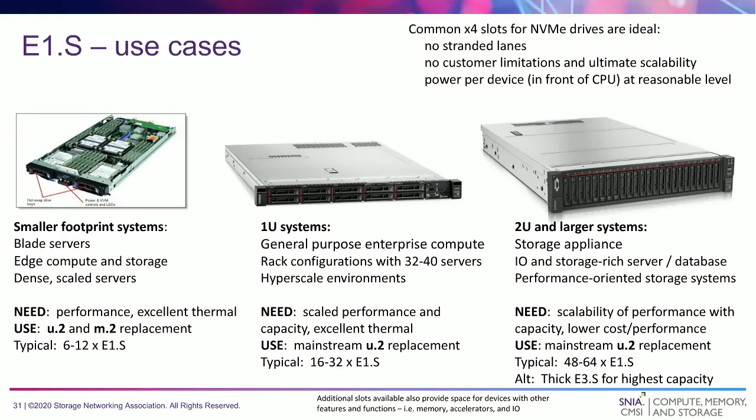And then that's really something where you're again looking for a U.2 replacement. One of the alternatives we think at Lenovo that may be used there as well is E3.S. So we see one variant of E3, especially the thick E3.S, is really interesting for the highest capacity. Where you want to scale capacity beyond the performance you need in a by-4, that's very useful.